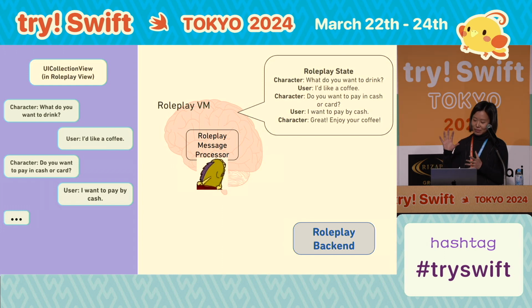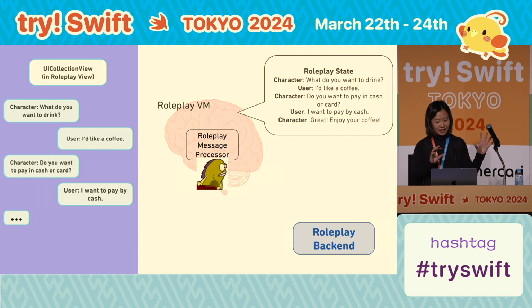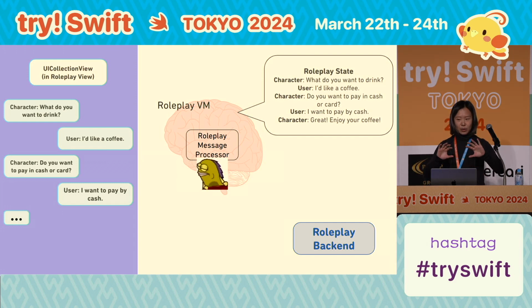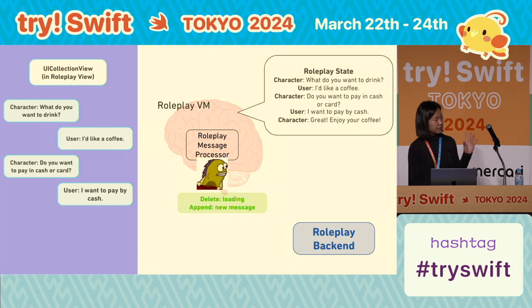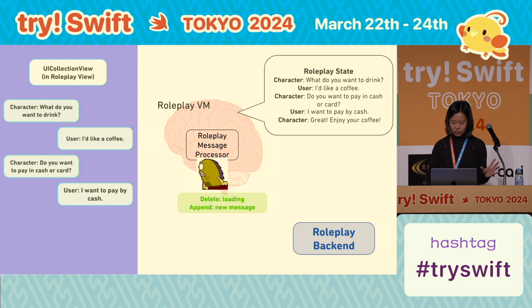Then the roleplay message processor of the brain, roleplay VM, comes in. It looks at the messages in the UI and the messages in the roleplay state. It uses an algorithm to compute what updates are needed to sync the UI with the roleplay state. In this case, it decides that the UI needs to delete the loading message and append a new character's message. The UI collection view is informed and performs the two updates. So this is basically what happens behind the scenes when a user sends a message.